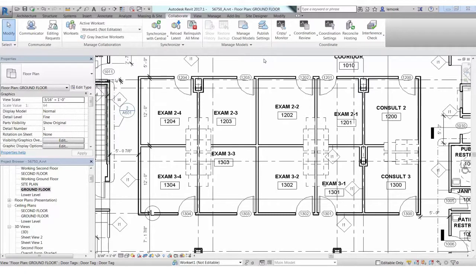Okay. Right. So, as you synchronize, you then need to go and publish your project. You're done synchronizing. Everyone has done their work, and you're ready to share with the rest of the team. You click on your Manage Cloud Models tool, go into here, and open up your collaboration project.